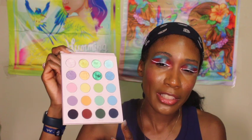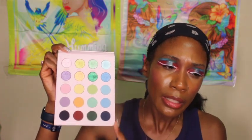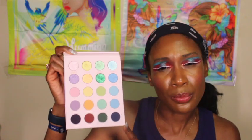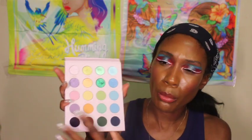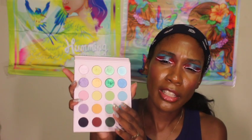Like, I know pastels are supposed to be lighter, but it's nice to have that option and not have to dip into another palette. Excuse me, because I'm a person who loves pastels, but my skin tone doesn't always agree with them. So the fact that I got this outer V one, then you got some more mid-tone pastels, then you have the traditional lighter white pastels, is definitely very helpful for me.